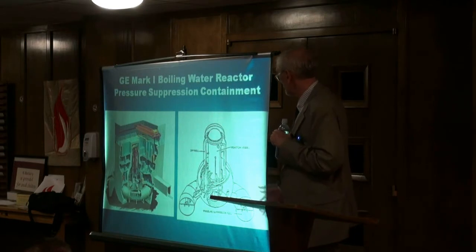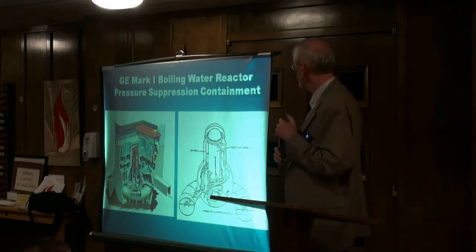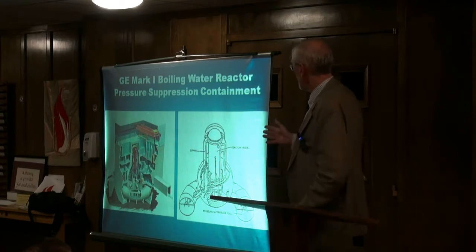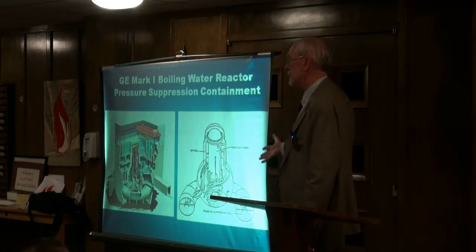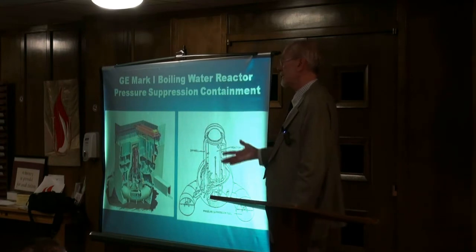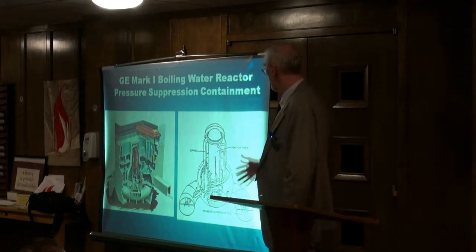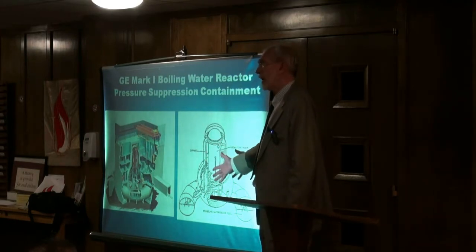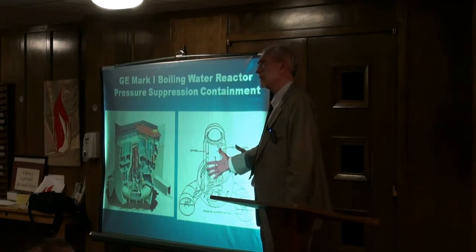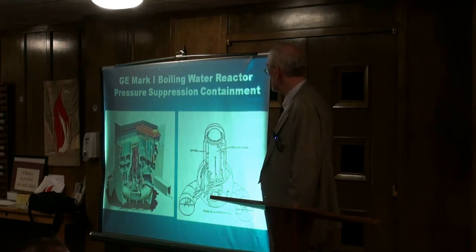I'll just point out that the 3 engineers who were some of the principals that designed this, Dale Hubbard, Richard Miner, and Dale Rittenbow, publicly resigned their GE managerial positions before Congress in 1976, saying this won't work. And they were ignored. Their warning followed the warning of Stephen Anauer, who was the AEC safety officer. Next slide.